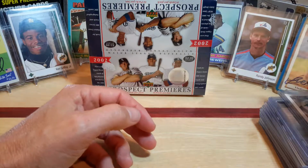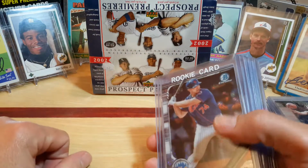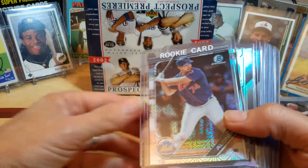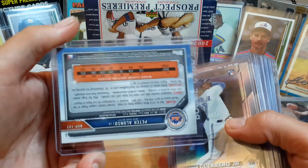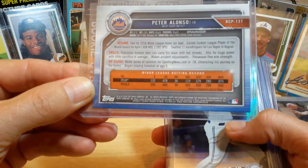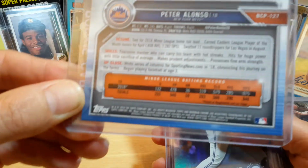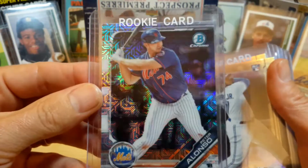We'll start with the baseball cards, because I do collect baseball, some basketball, and some football as well. Some of the baseball cards that I got was this Pete Alonso right here. I'll show the back of it. Oops, turn it upside down. Right here. I think this one's a 19, if I remember correctly. Yep, 19. It's got like a refractor to it, so it's a pretty cool card.